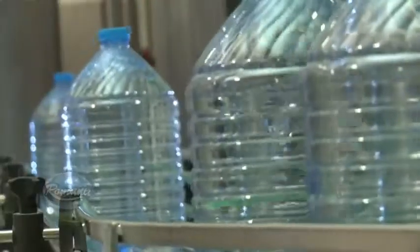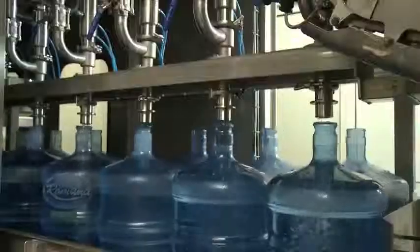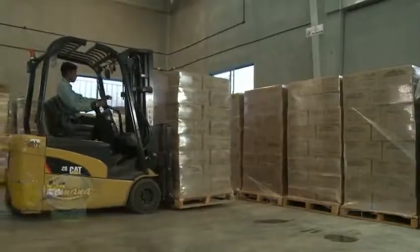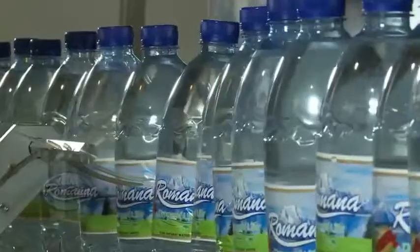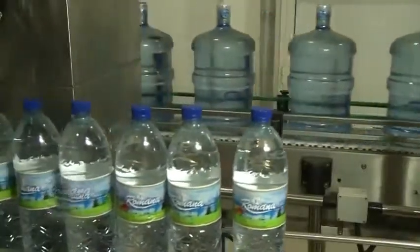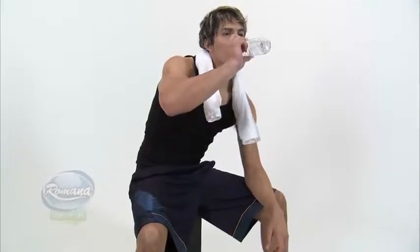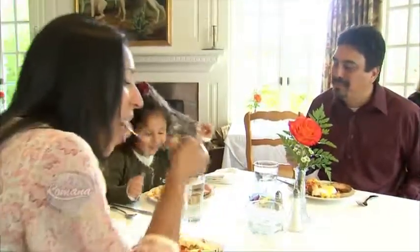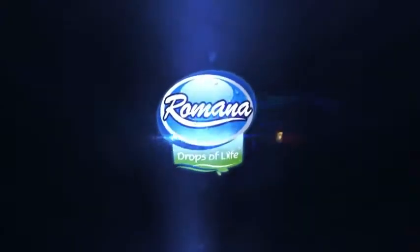In totality, Romana is committed to establish as a conglomerate to set a benchmark for world-class processing and packaging industry in the world. Romana pure drinking water is safe, healthy, and of the highest quality. Romana, taste the difference. Romana, know the difference. Romana, feel the difference. Romana, ensuring good health of the people in the UAE. Romana, drops of life forever.